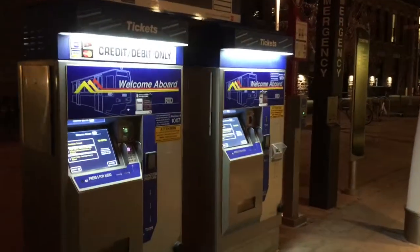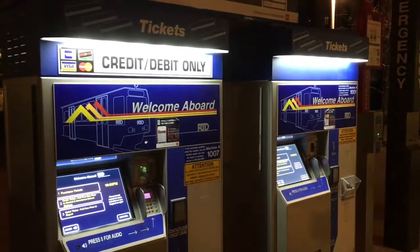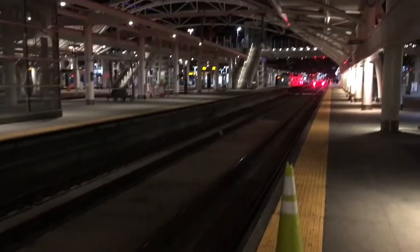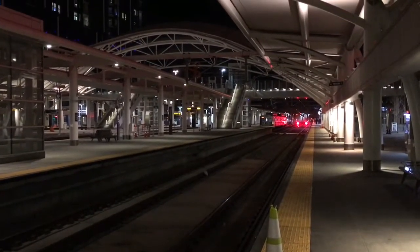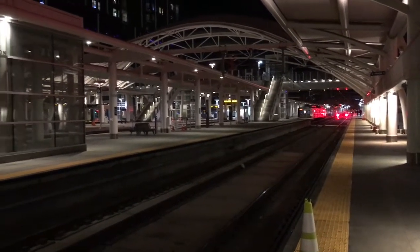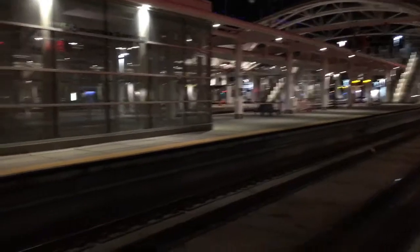And if you want to buy a ticket, you could do so right here. There's the end of the line, like I was saying. 2 tracks on this side. And we got a couple of trains down there. Let's see if I can get a closer shot of that. There's also another set of tracks across the concourse there.